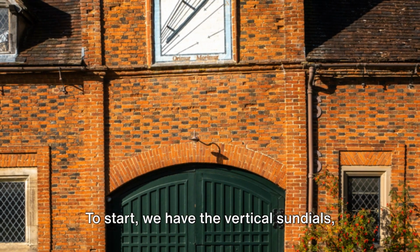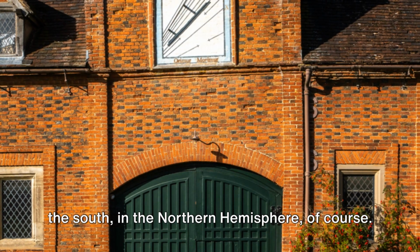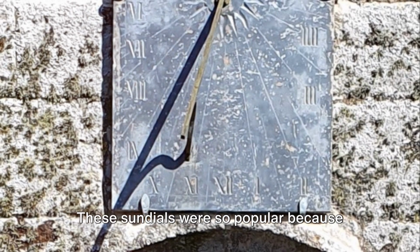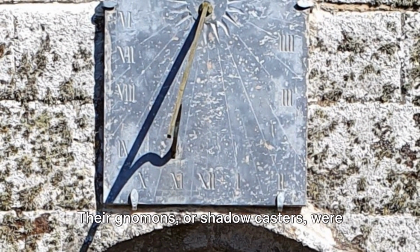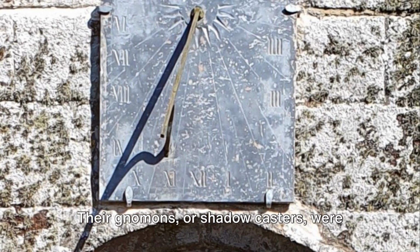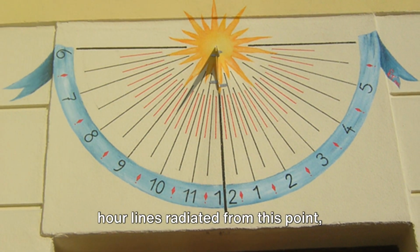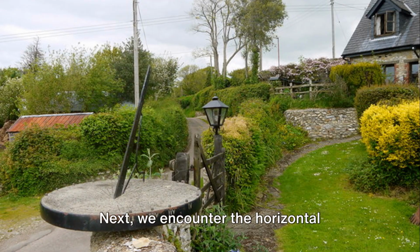To start, we have the vertical sundials, typically mounted high on a wall facing the south, in the northern hemisphere, of course. These sundials were so popular because they could be read from a distance and were often used in public spaces. Their gnomons, or shadow casters, were set parallel to the Earth's axis, and the hour lines radiated from this point, allowing the shadow to indicate the time.